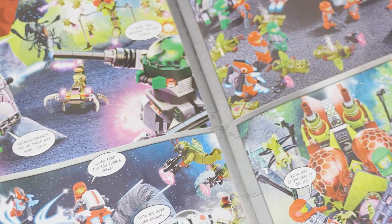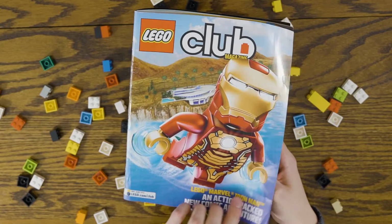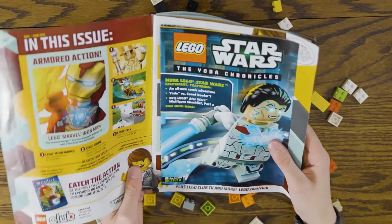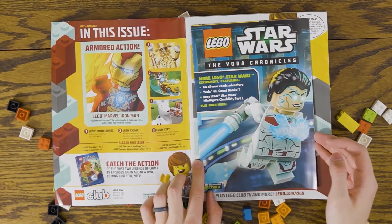So the first magazine that we're going to be looking at today is this May through June edition of Lego Club Magazine. We can see it has Iron Man on the front. I believe this is when Lego Marvel was pretty new. We're going to open this up and you'll notice there's a little mini magazine in here as well for Lego Star Wars, the Yoda Chronicles.